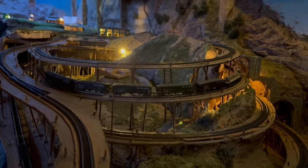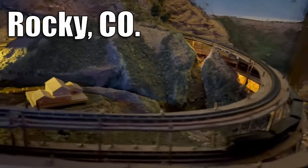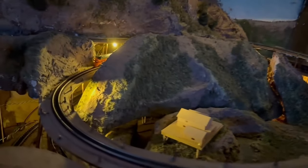The train has arrived at the top of the Flatirons in Rocky, Colorado, and is now heading westbound for Clay, Colorado, where we'll be passing Ulrey's Warehouse.